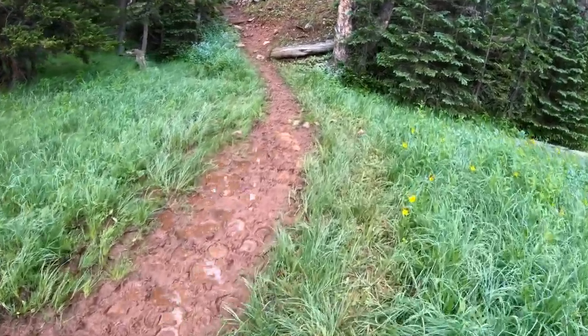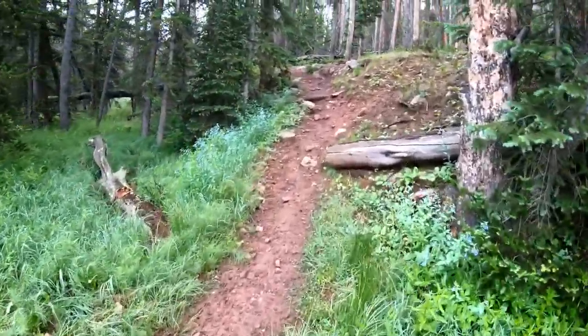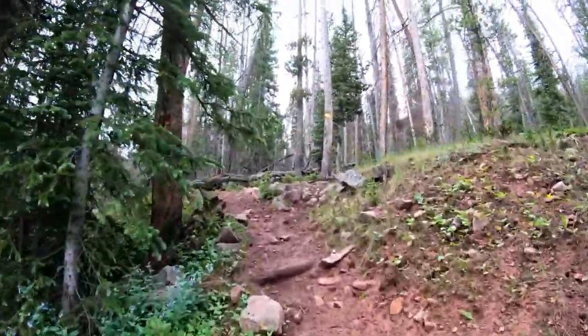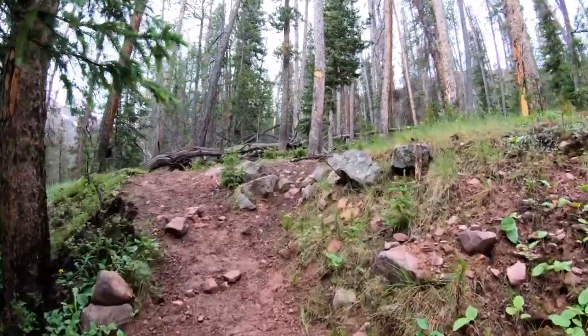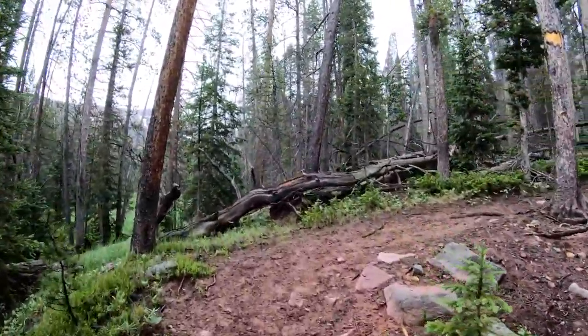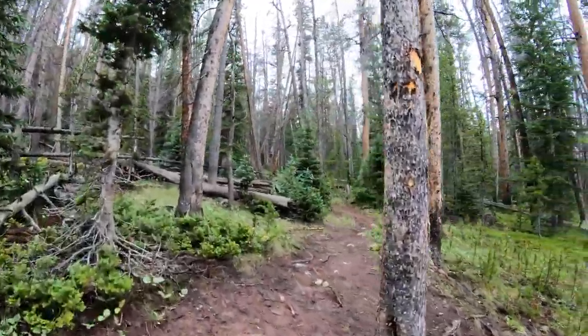Trail's pretty muddy like this, a lot of places from the rain yesterday, fortunately. Like we're gonna switch back a little bit up an incline. All right, we'll check in a little bit.